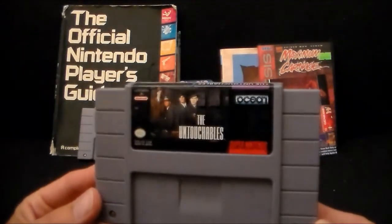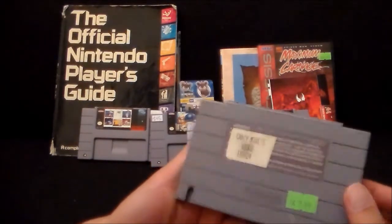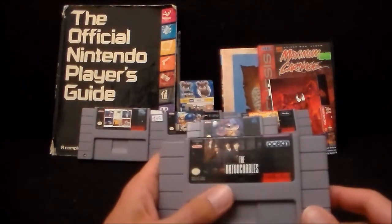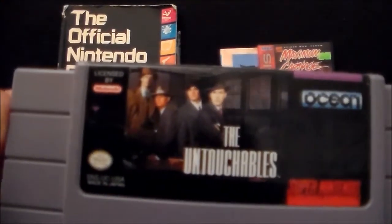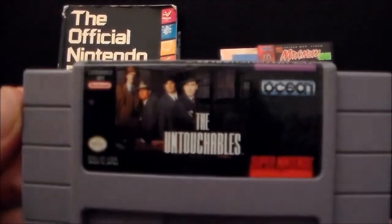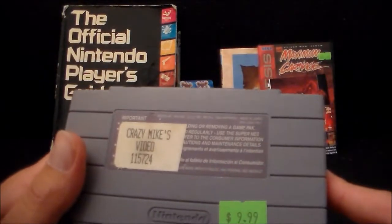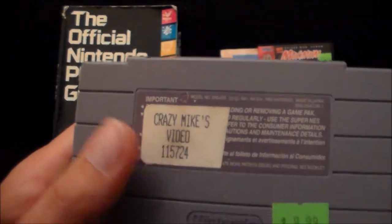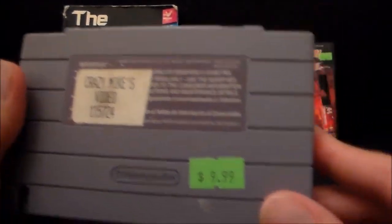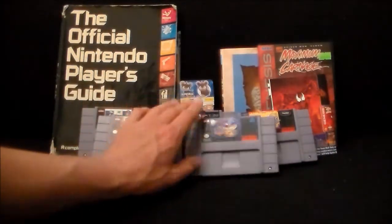Next up, The Untouchables by Ocean. As I was saying in part 3, I do love to collect the games that are based on TV shows and movies and the like. And this is certainly one of those games. And I like these old gangsterish era kind of times. Pretty neat stuff. Apparently it came from Crazy Mike's video. Special shout out to Crazy Mike. Hope you're keeping it crazy wherever you are. That sticker's inaccurate. I'm pretty sure this was another $5 game. Because that's how I roll.